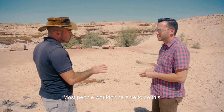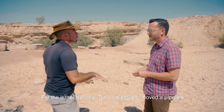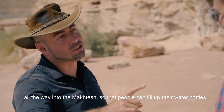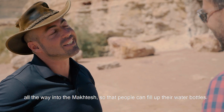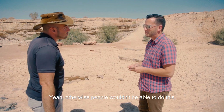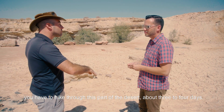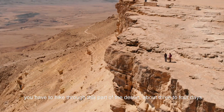Most people wouldn't be able to do this. For the Israel National Trail, we actually moved a pipeline all the way into the Machtesh so that people can fill up their water bottles. Modern technology, a little different. Otherwise, people wouldn't be able to do this. To hike this as part of the Israel National Trail, you have to hike through this part of the desert about 3 to 4 days.